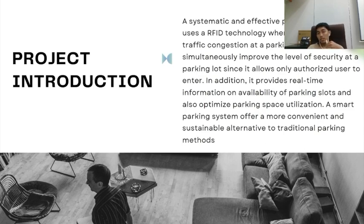where it will reduce the traffic congestion at any parking park, and simultaneously improve the level of security at a parking lot. This parking system will only allow an authorized user to enter the parking space. Moreover, in this parking system, we will provide real-time information on the availability status of parking slots, and we want to optimize the parking space utilization. Our smart parking system will offer a more convenient and sustainable alternative to traditional parking methods.